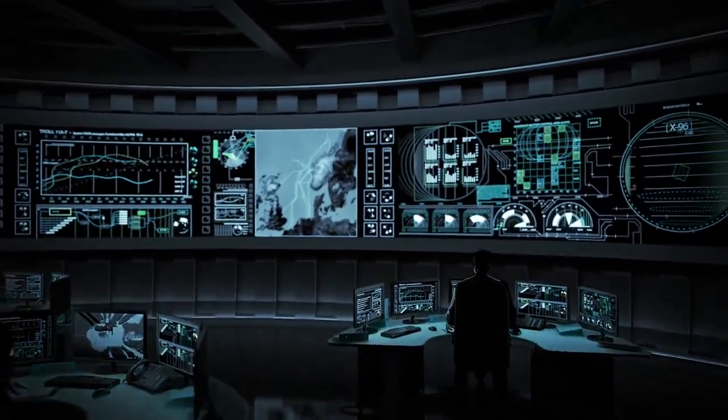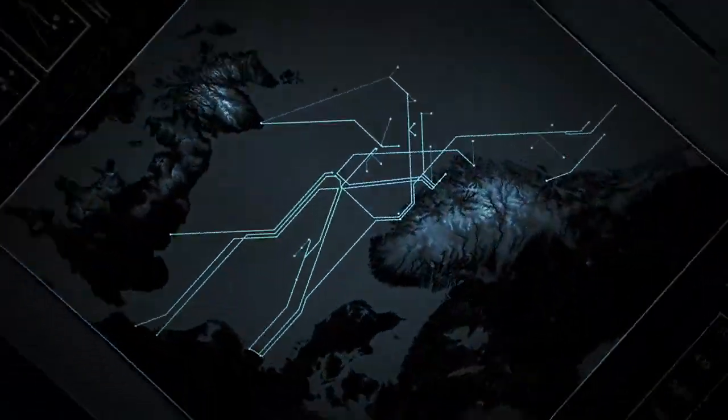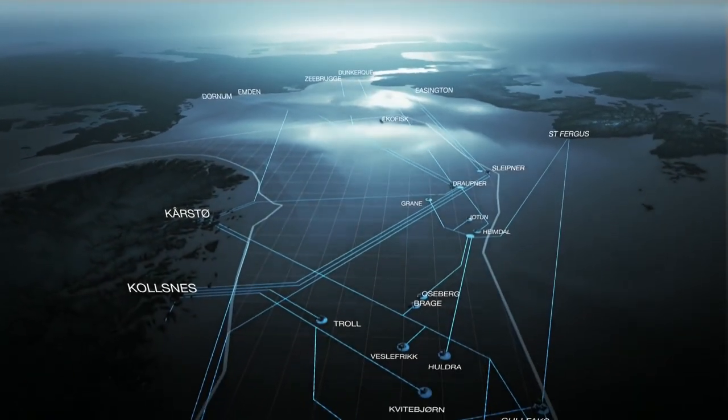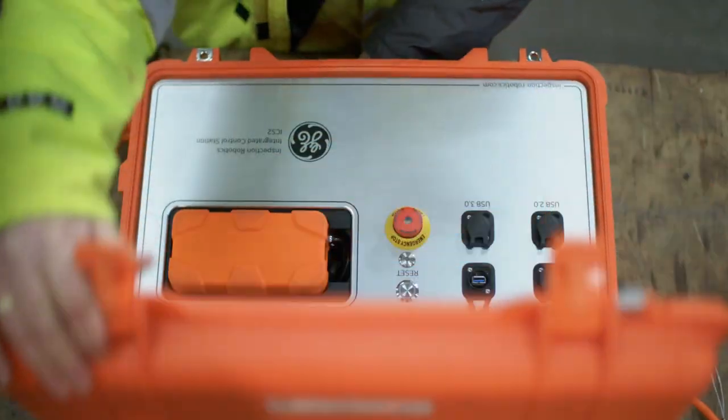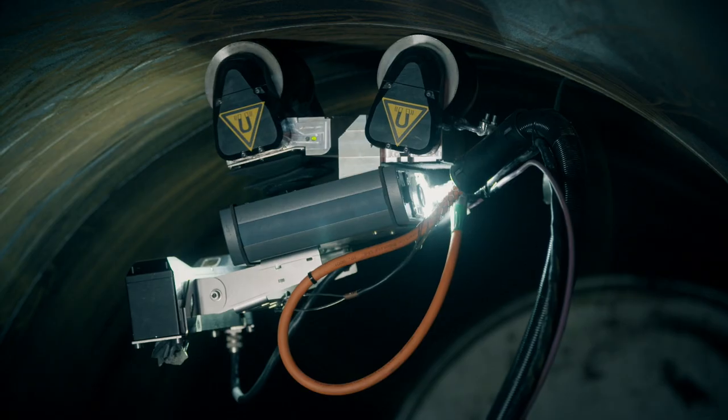Gassco is the operator of the integrated system for transporting gas from the Norwegian continental shelf to other European countries. For several years, Gassco has been involved in developing robotic solutions for inspections of pressure vessels.